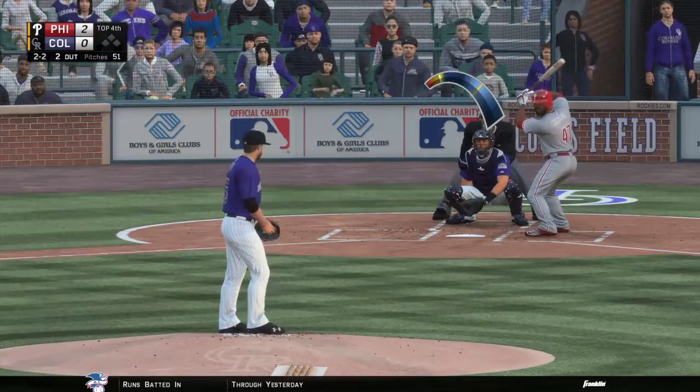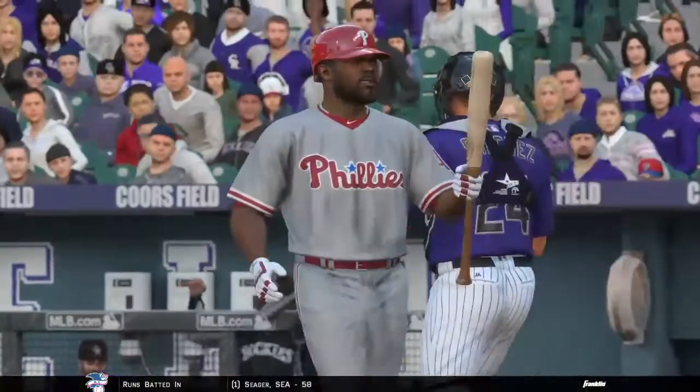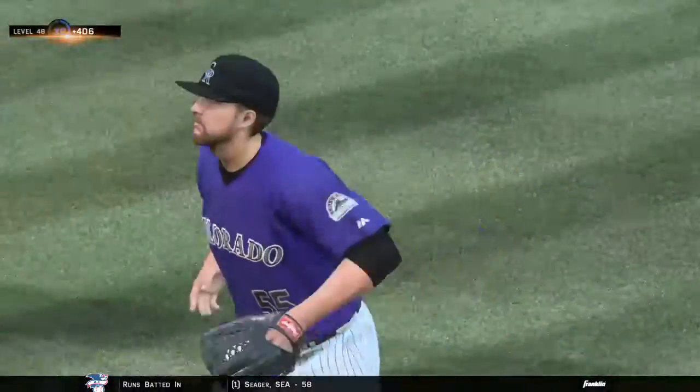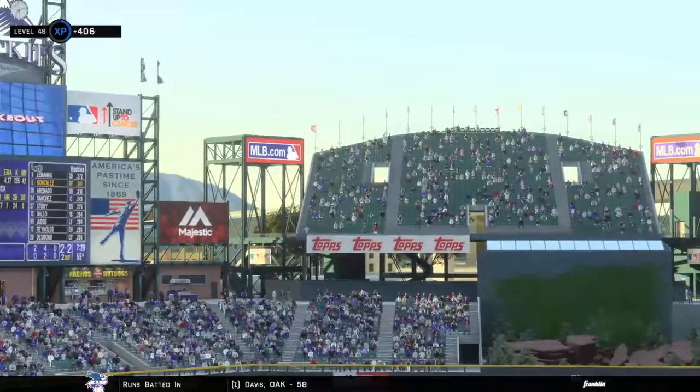Looking to set down the side on strikes. Here it comes. Swung on and missed, and that's the final out of the inning. 3 up, 3 down, 3 strikeouts. Not too shabby.